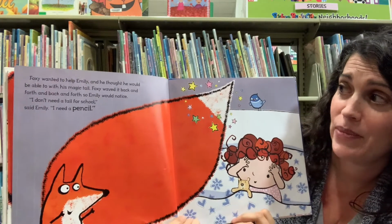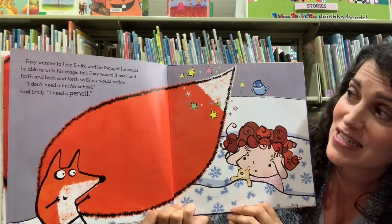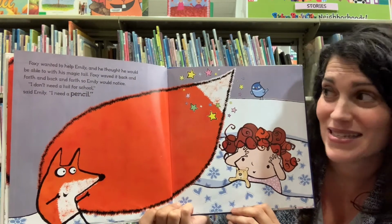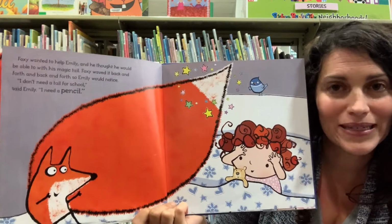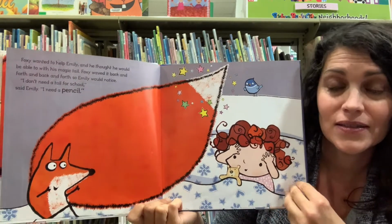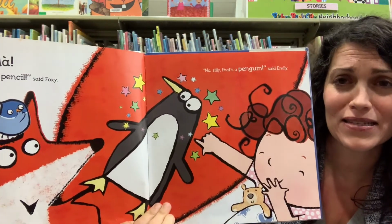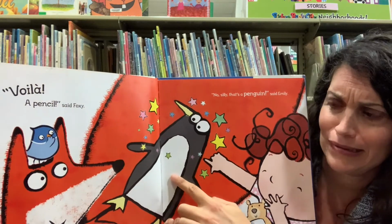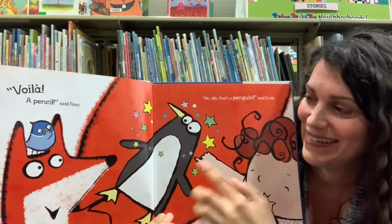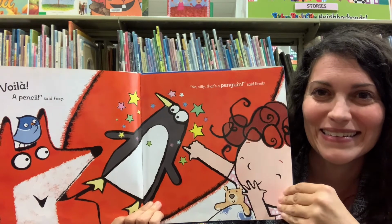Foxy wanted to help Emily, and he thought he would be able to with his magic tail. Foxy waved it back and forth and back and forth so Emily would notice. Well, I don't need a tail for school, said Emily. I need a pencil. Voila, a pencil, said Foxy. Uh-oh, is that a pencil? No, what is it? No, that's a penguin, said Emily.